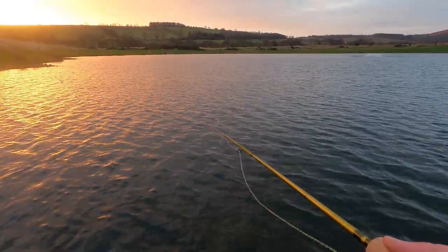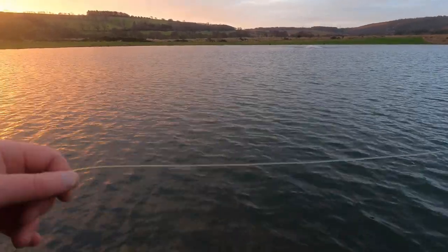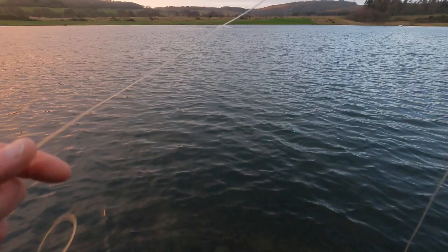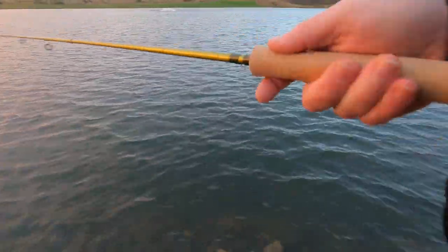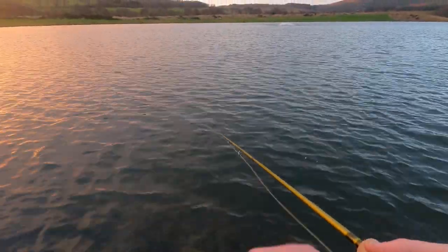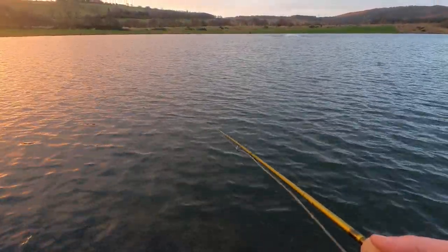Quite a pleasant morning. A bit chilly, but pleasant. Anybody who went out in those winds yesterday, I don't know how you managed it, because those winds were absolutely horrendous yesterday. Totally unfishable really. I would have thought it was probably a little bit dangerous to be out in it, to be fair. Seen a fish rise just over there. They're quite high up in the water, the fish actually.